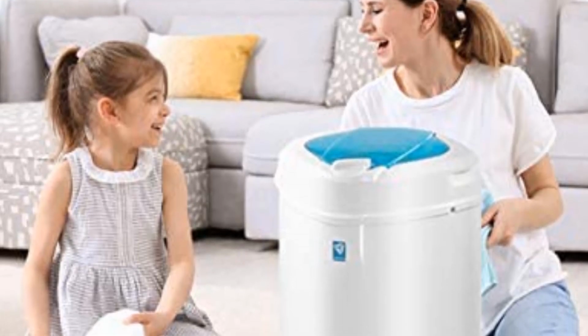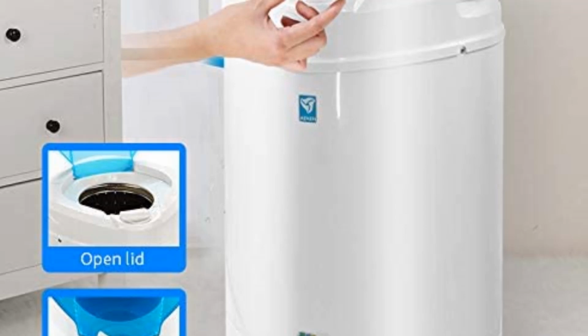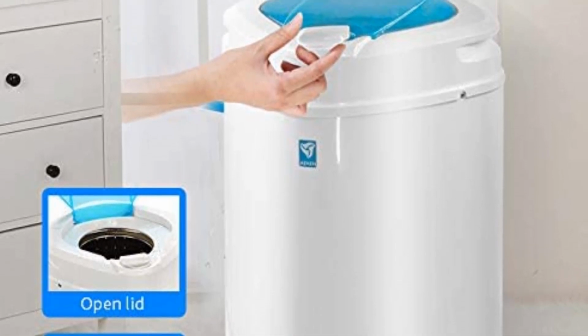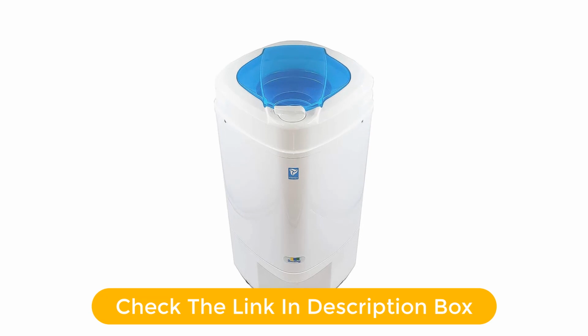This machine is lightweight and portable, making it easy to move around and store. The turquoise finish adds a touch of style to any laundry room. The laundry alternative Ninja 3200 RPM Portable Centrifugal Spin Dryer is the perfect choice for small spaces or busy households.